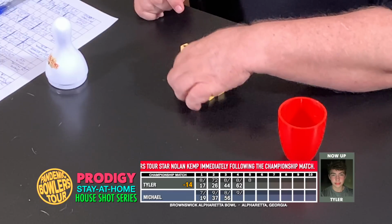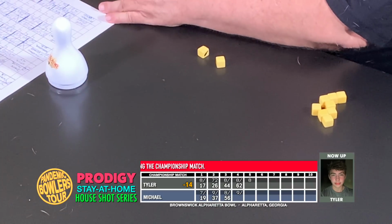I'm telling you, strikes are just tough. There's a spare though. And closing frames is big in this game, just as it is in regular bowling.